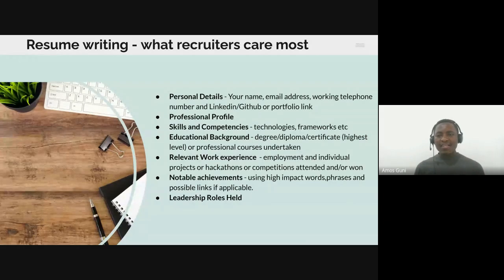All those exciting things. It helps me to really see, okay, so he spent 2 years in this company. He came in as a junior developer. He became a team lead. He's now a senior developer. Okay, what are they working on? They're working on this and this and that. It gives you a sense of the caliber of a candidate you are. If you have any achievements, put them down there. My advice is to use high-impact words or phrases, and use possible links if you're comfortable with that.